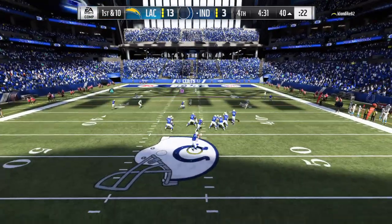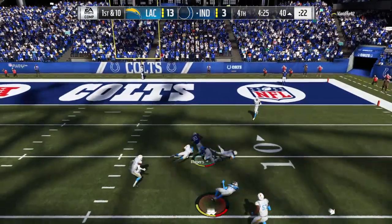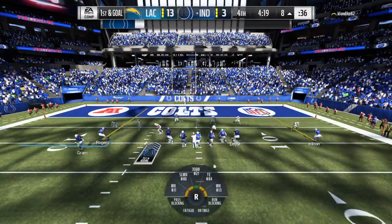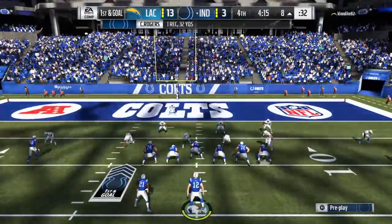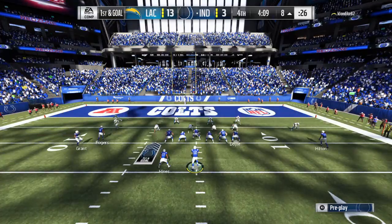They go play action here on 1st down. Over the middle, it's caught by Rodgers. And he's taken down all the way inside the LA 10. A gain of 32 that time. Defensively here, you've got the cushion, but back-to-back pretty big pass plays there. Bend but don't break, but are they bending too much? I think that they are.